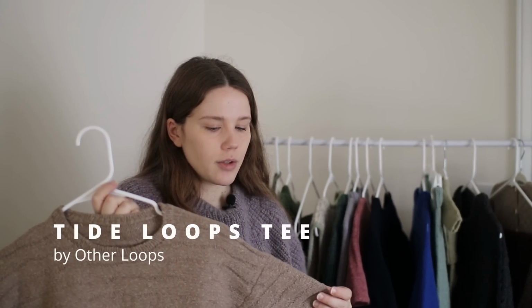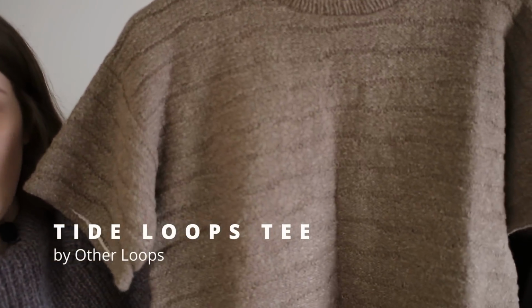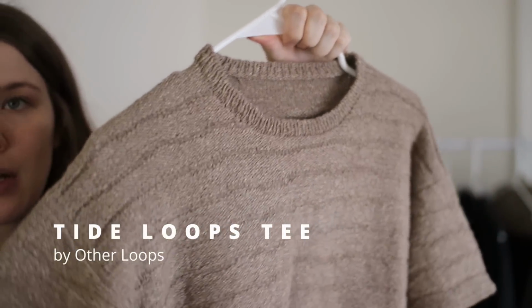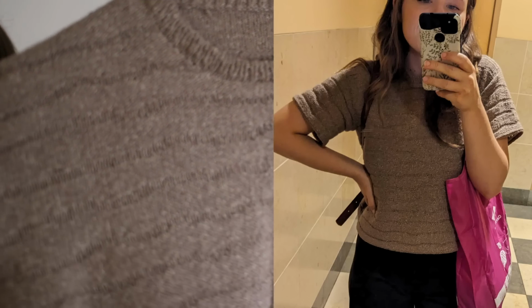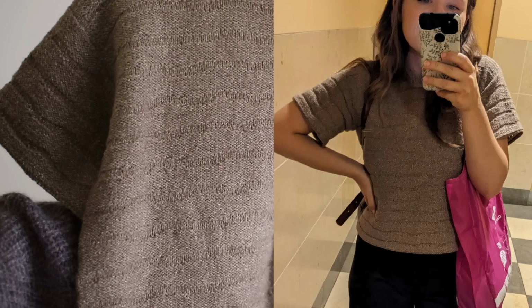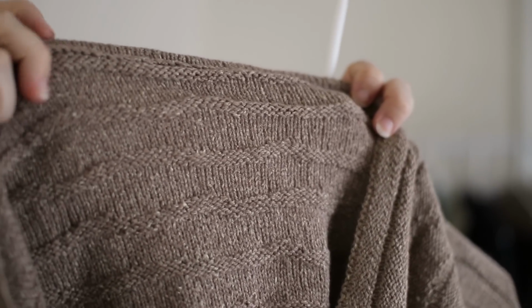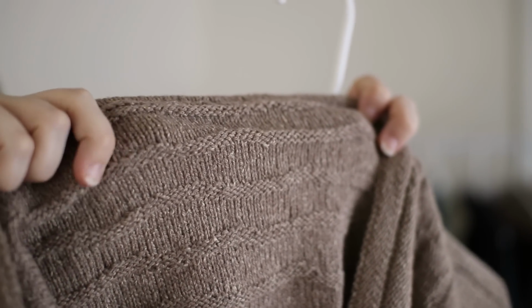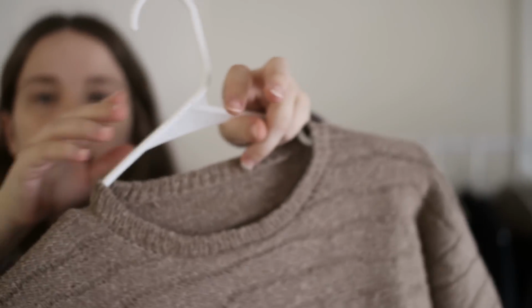This is the Tide Loops tee by Other Loops. This was a long project because it's fingering weight yarn on 3mm needles, and you have to look at a chart pretty much the whole time to get this textured pattern, which is gorgeous. I love it. I love the effect. It's meant to look like sand under the water, and I think it does. You knit it inside out, so most of the time you're doing the stockinette and then just a few purls, and then you do it the other way around so that the garter reverse stockinette shows.